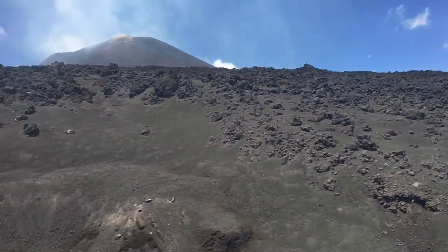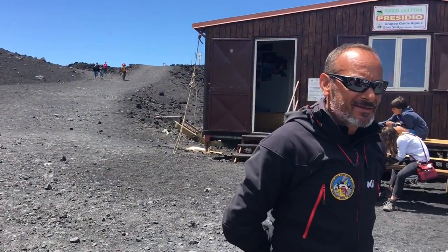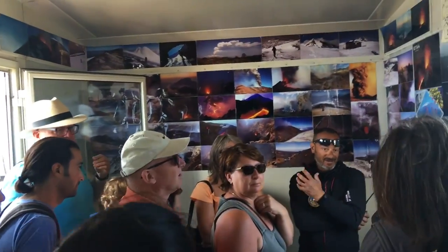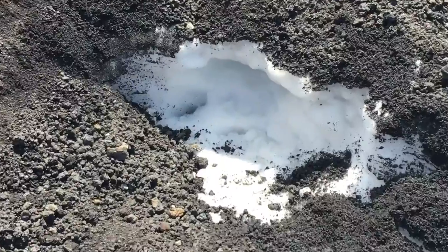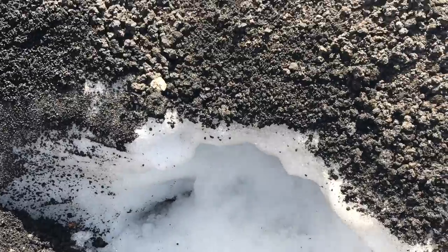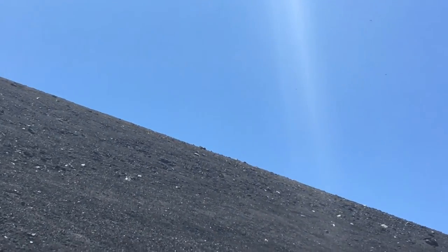This active volcano almost constantly steams and pushes out ash dust. Morning, I'm your guide, and now we go on excursion. That is snow covered in ash dust. During the excursion, you will be able to see craters and lava fields of different ages.